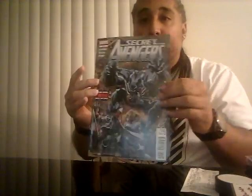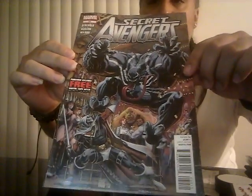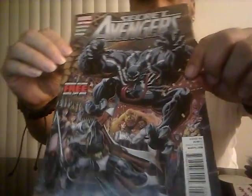So I definitely think this is a book you guys should pick up, because a lot of people slept on this book, and it's crazy that Venom is in it. So obviously it's a connection. The connections are all there, you know what I'm saying? And I'd get this book anyway for this awesome Arthur Adams cover.